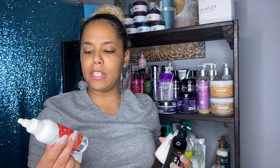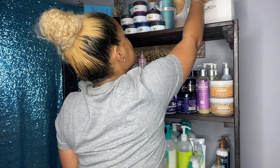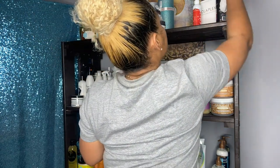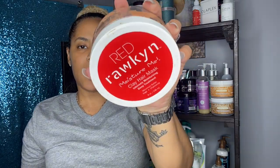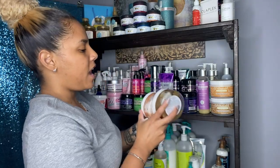I have the Racious Roots pre-poo, and then I have, this is the cutest bottle, the limited edition Christmas bottle that they came up with. And, you know, I have to display it nice and neat. And then right between, I'm going to put my Rakims. This one is the Moisture Me Clay Mask, and this one is their Protein Mask. I have them together because Batman cannot be without Robin.